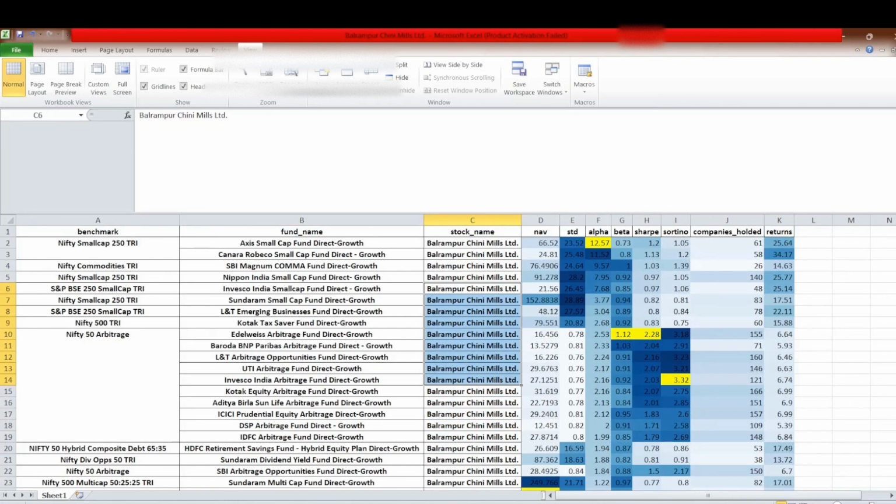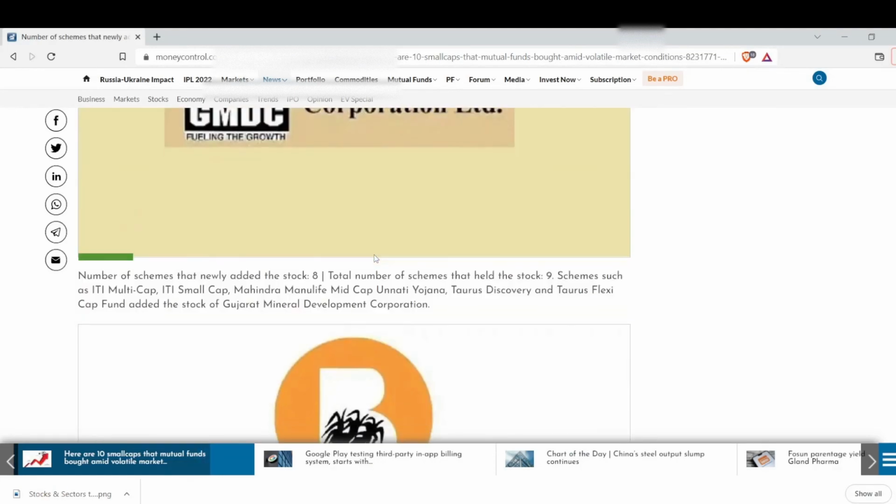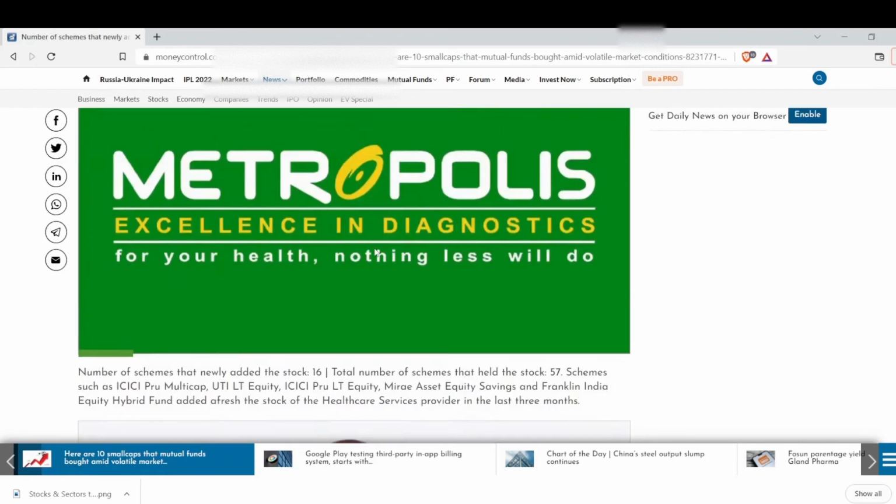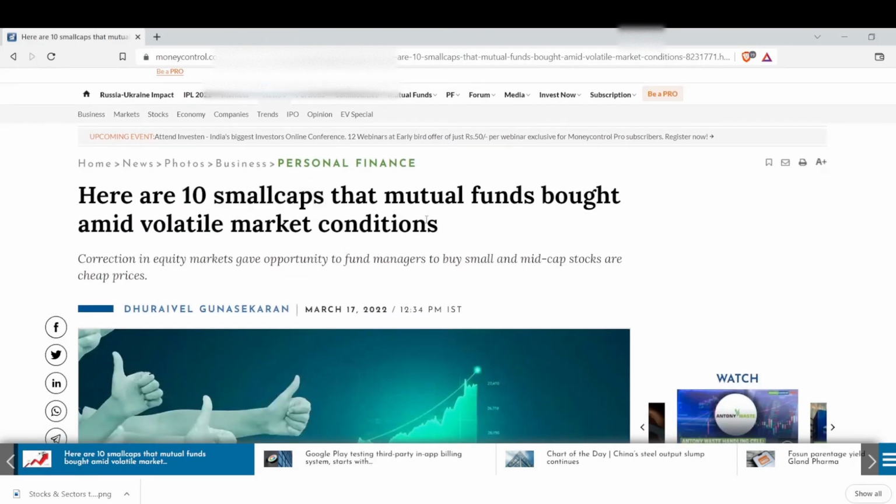I hope you have got some valuable information about these small cap stocks and my analysis of all the mutual funds that hold these 10 small caps and their metrics.